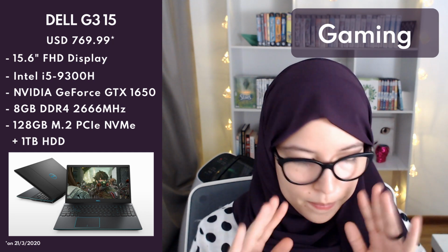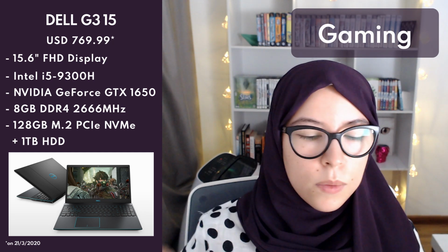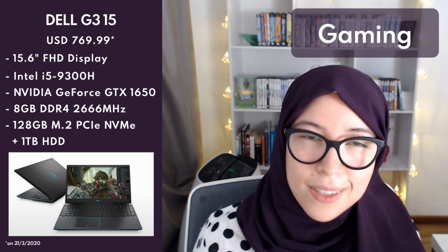And I'm a lover of the NVMes, and essentially what this would mean is that your programs are installed on your NVMe, including your games, and they run super smoothly and quickly from there. And the rest of your storage, things like your documents, your photos, whatever, is stored on a 1 terabyte hard drive, which is fantastic.